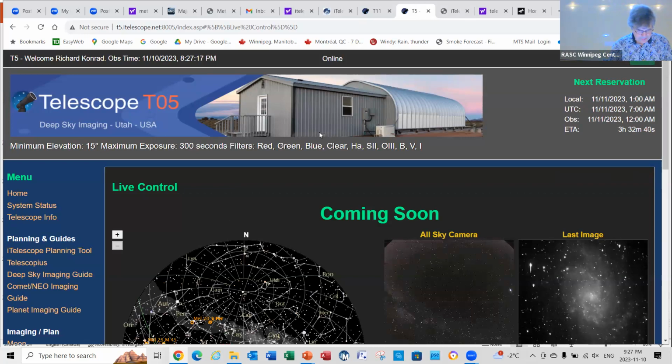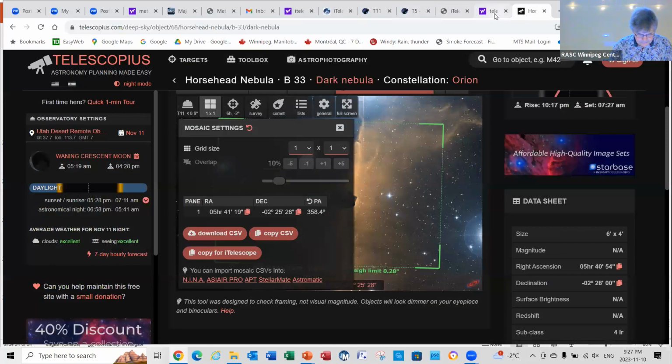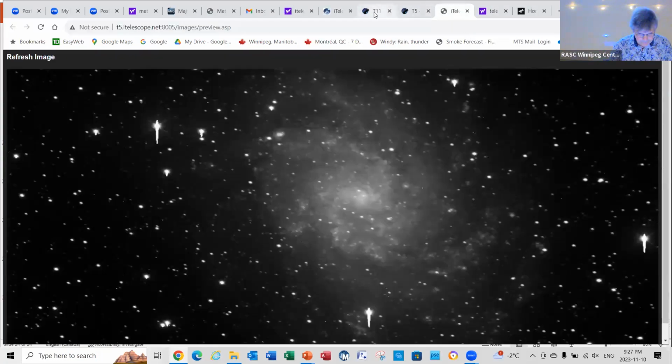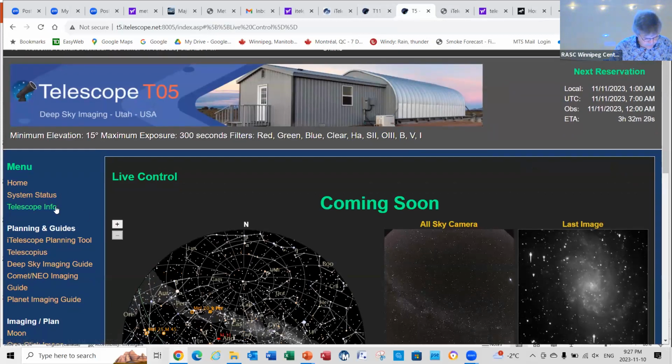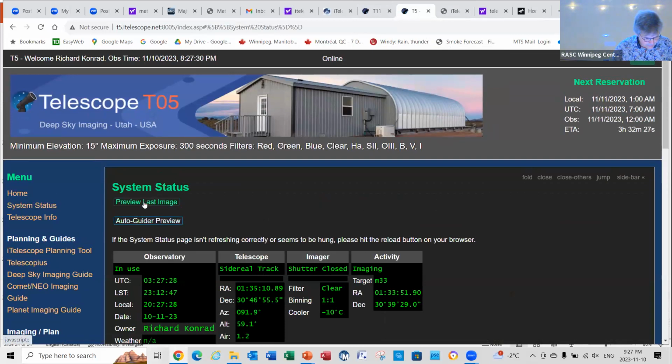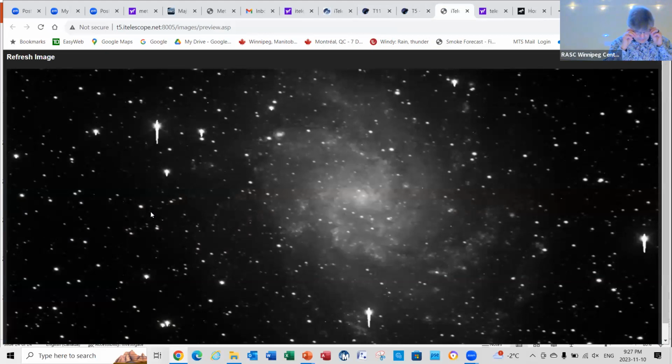Okay, so this particular one, sorry, where was it? This is not my favorite system. You can see there's, what's it called, blooming. Yeah, blooming here. It's a very old camera. There are ways of processing to get rid of that, but it's a great scope, but the camera is very old. So I generally stay away from T5, but it was available.